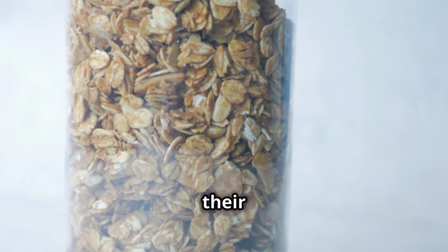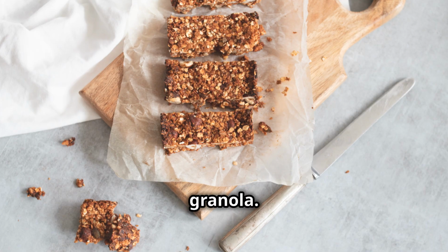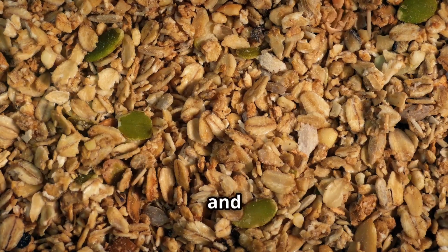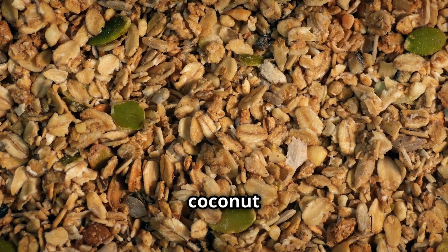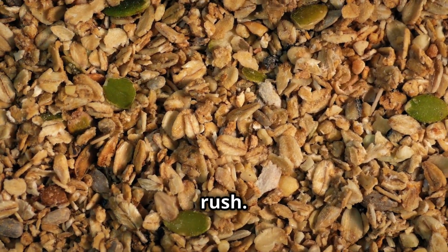And for those watching their sugar intake, there's no need to miss out on the crunchy goodness of granola. By using less sweetener overall and opting for low glycemic options like coconut sugar or stevia, you can enjoy a bowl of granola without the sugar rush.